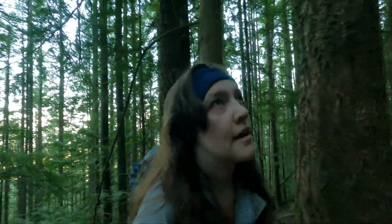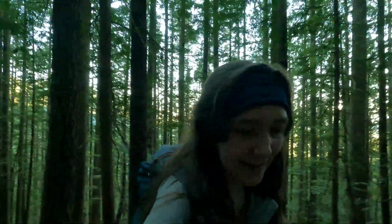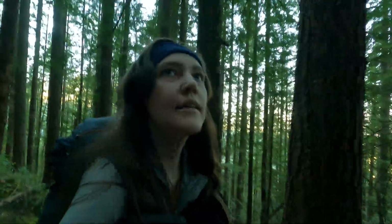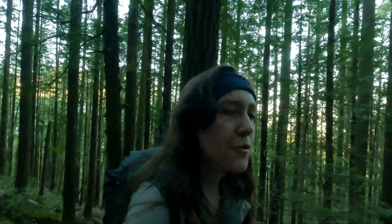But I wanted to come back because the last time I did this mountain it really kicked my butt. Like, I was definitely not prepared. I did not have the right gear. I did not have the right socks. And so I want to come back and be more comfortable on the mountain.